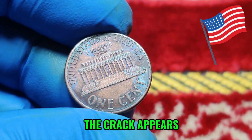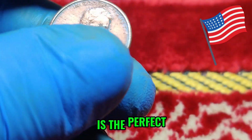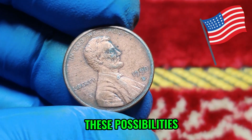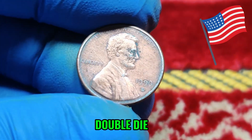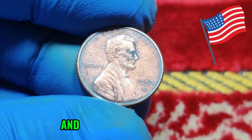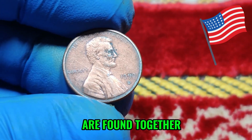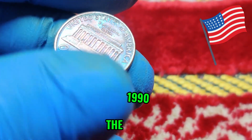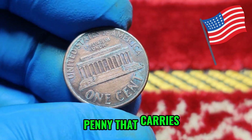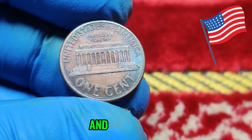the crack appears. Now, what truly makes this coin so valuable is the perfect storm of all these possibilities coming together: a transitional design error, doubled die, mintmark anomaly, and uncirculated condition. When such features are found together in one coin, its rarity is beyond measure. The 1990 penny that carries these traits represents a convergence of art, history, and pure chance.